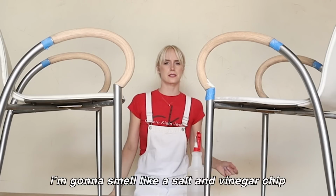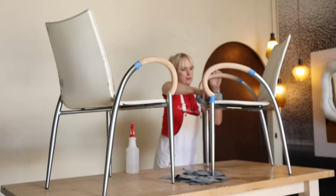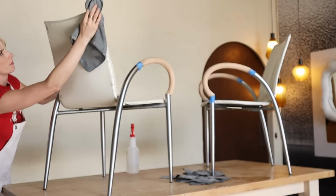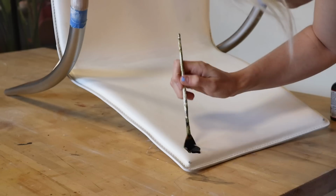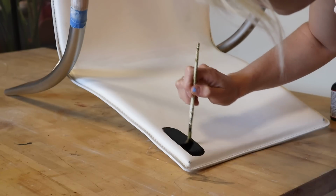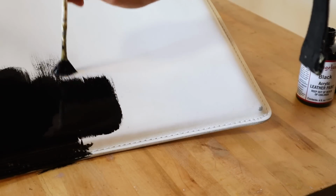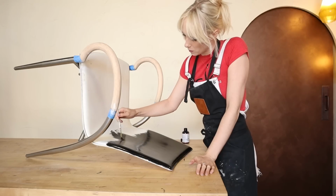Oh, I smell like a salt and vinegar chip. Once they're dry, I'm gonna wipe them one more time with a microfiber cloth to remove any of the remaining dust particles. Then I'm applying the paint with a flat brush. This paint is better applied in many thin layers rather than doing less thick layers. So I'm going in with 3 layers total.